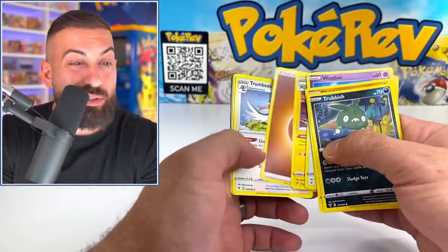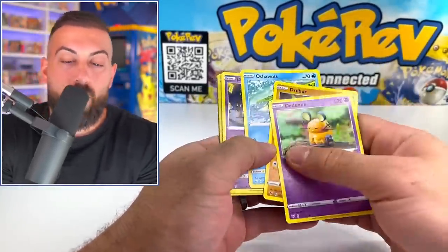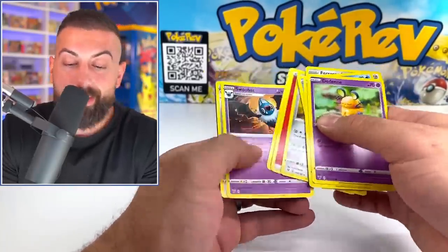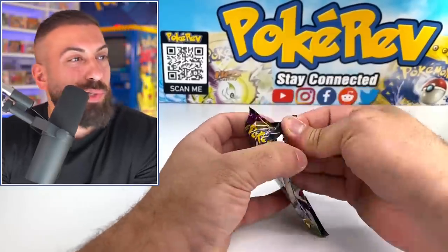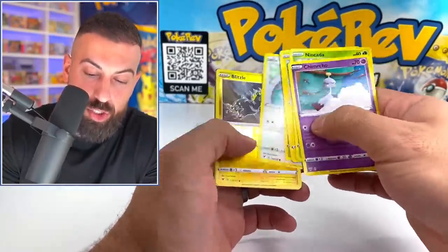Not too many others, honestly. Rayquaza Amazing Rare is also a pretty nice card to pull. Like I said, the Pikachu with the pink background. Alakazam's a nice one, but I'm not even going to talk about these other cards because we just want one. I'm focused on that Rainbow Pikachu today.